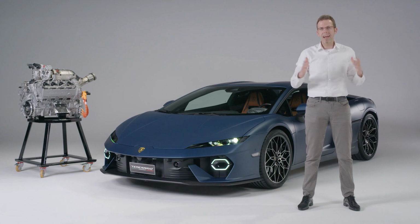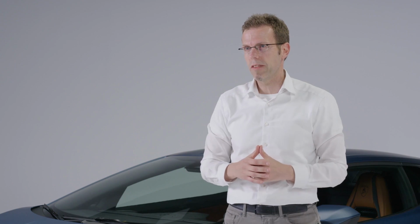For sure, one highlight is the rev limit of 10,000 RPM maximum speed that has never been seen in a series production engine like this. How do we make this possible? First of all, let's start with the architecture of the engine. The engine is a hot V configuration, a V8 hot V configuration, 4 liter.